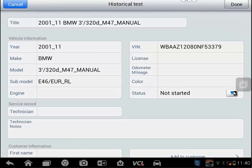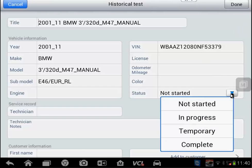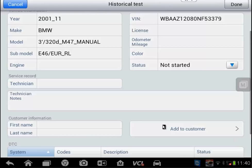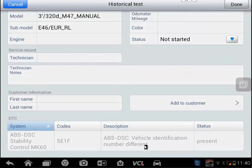And then, if you want to modify the status of the person's car, you can input who the technician was, and write any notes. At the bottom here is the customer information. And as you can see, there is the code that was on there.